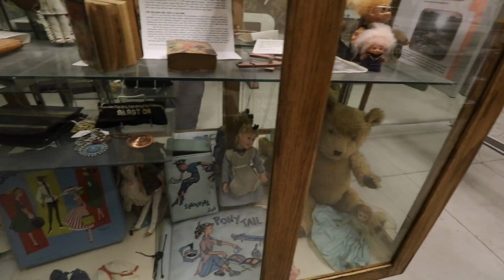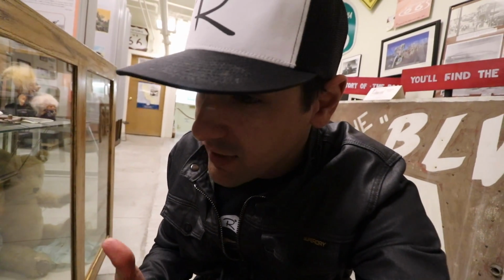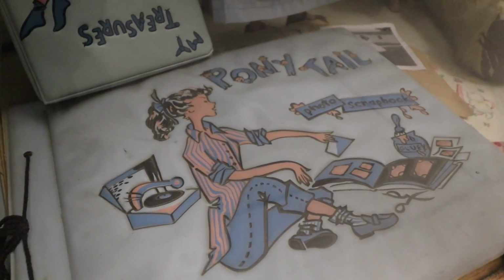And I really like this display here with all these old toys. Like, check out this really old Barbie doll case. When my grandma was a little girl and they moved to Southern California, they came via Route 66 in 1955. She could have had a Barbie case very similar to this one. Maybe even a ponytail photo scrapbook. That's pretty awesome.